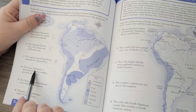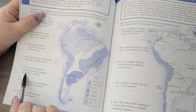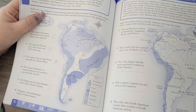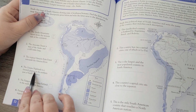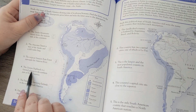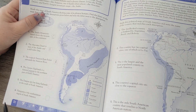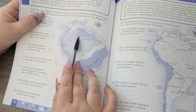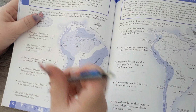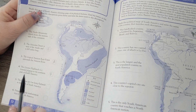Number 4, the Guiana Highlands is a forested plateau in the northern part of South America. Plateau, you see that word? You can see it's French, it's got all those extra letters. Plateau, it means like a highland, pretty much. So, yep, you got it. It is F. This is the Guiana Highlands up here. That is F, the Guiana Highlands.